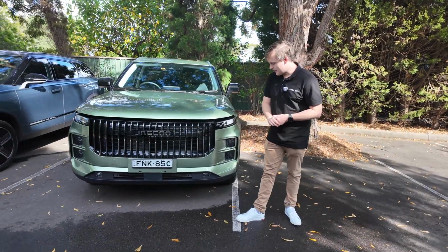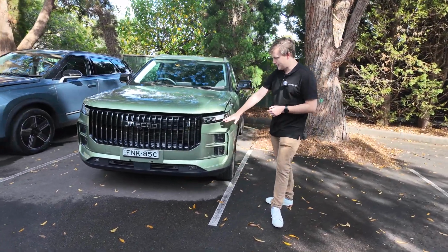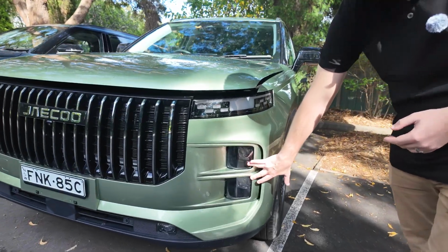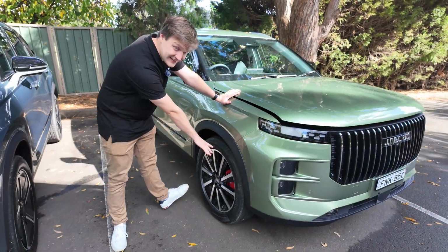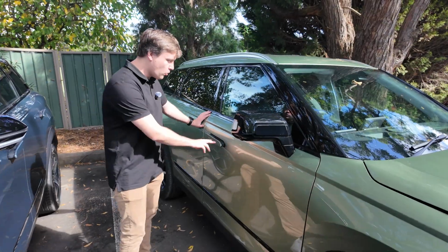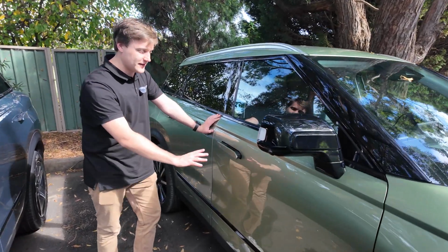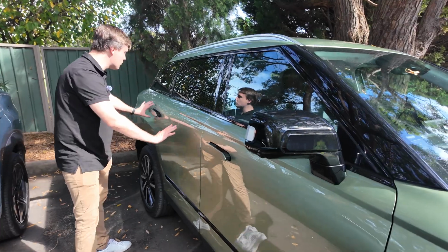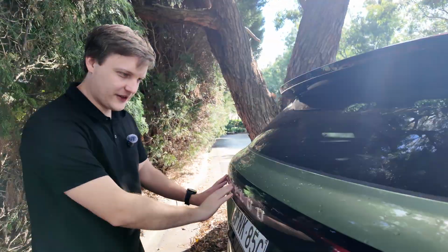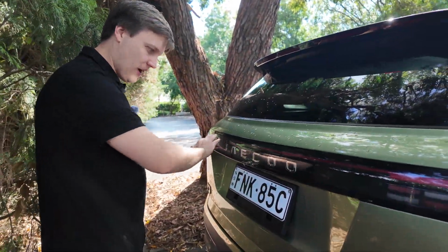Other highlights at the front here is very bespoke, uniquely designed LED daytime running lights. We've got stacked headlights right here. We have 19-inch alloy wheels that really fill out these plump wheel arches. There's these cool door handles that retract when you're driving to make this a very smooth looking design down the side. If we come down to the back, we've got this subtle blacked out spoiler. We've got the Jaecoo lettering down here at the back, along with some more LED lighting.